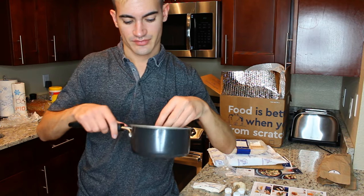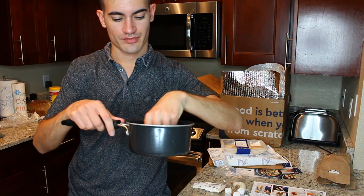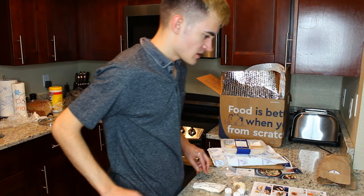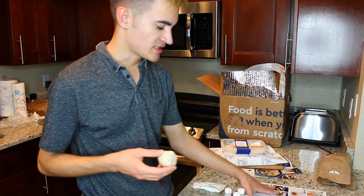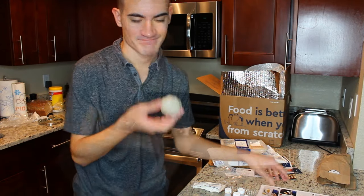Guys, I usually put it in a bowl like this and I just wash it. Okay. Next, I peel and mince the garlic. So it said I need 2 cloves of garlic.